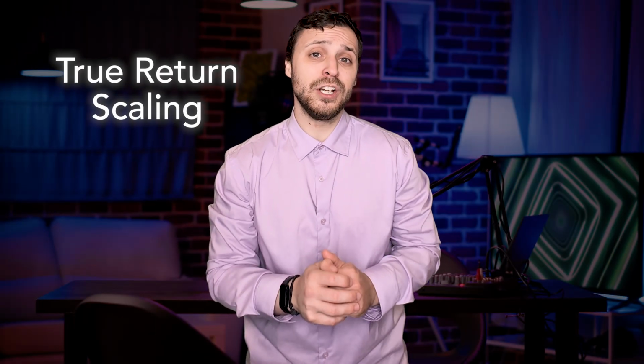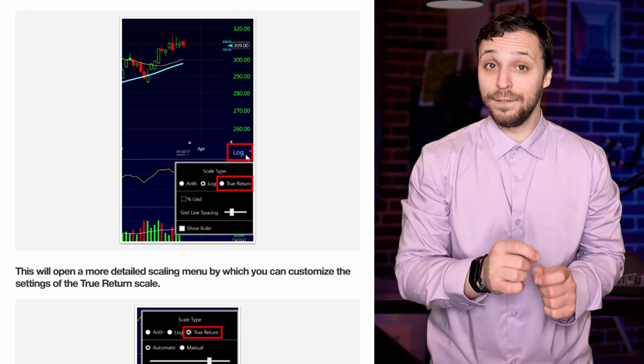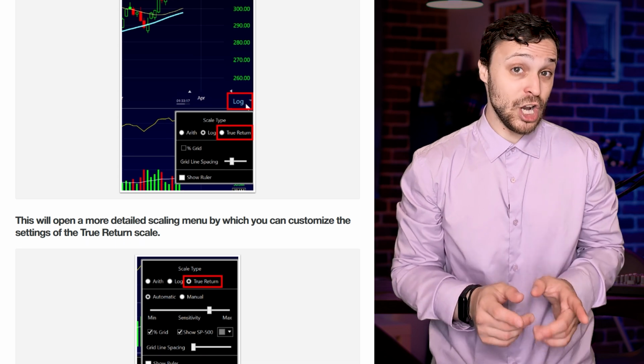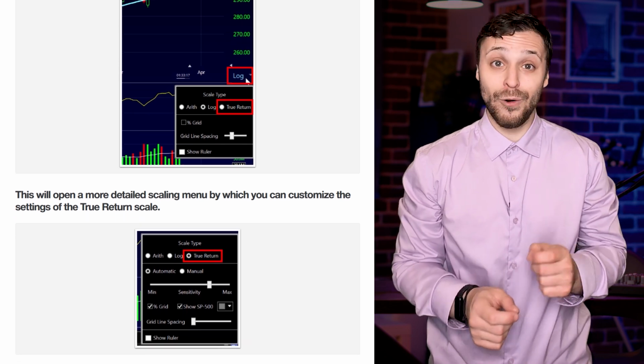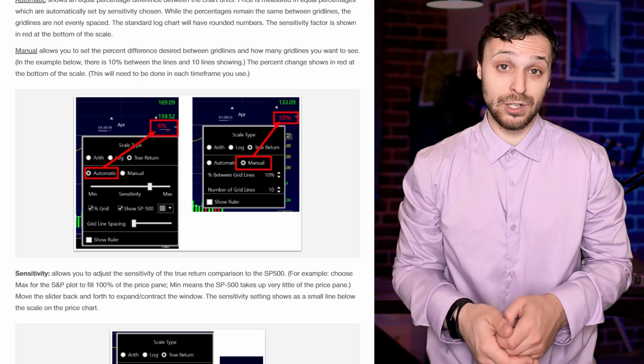Now let's talk about the true return scaling in TC2000. This is genius. You can compare the stock you're viewing to the S&P 500's volatility in real time. Not just a percentage, but actual chart scaling. You'll see how wild or tame your stock is instantly. That's huge if you're risk-focused or trying to position size properly. But with UCharts, none of that exists there.